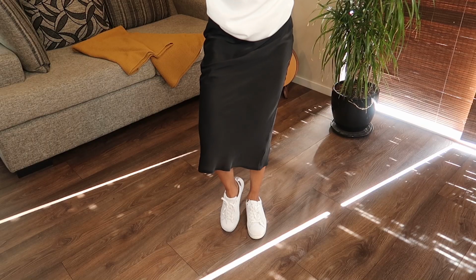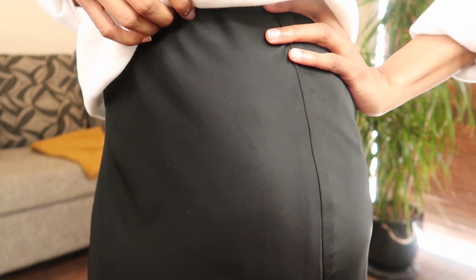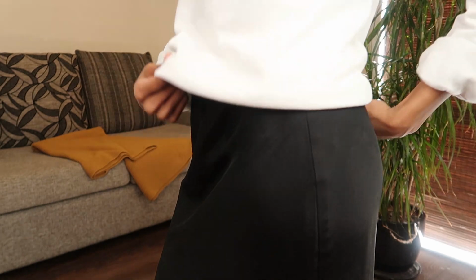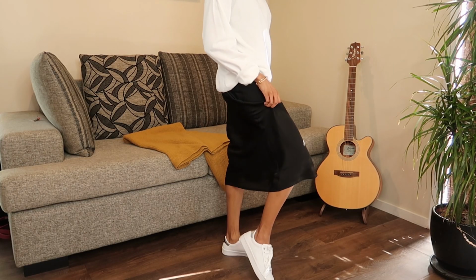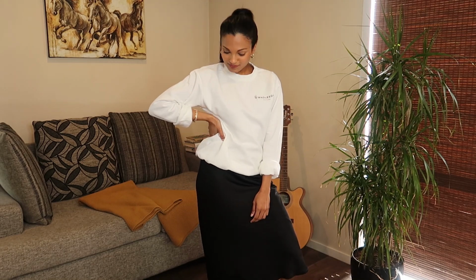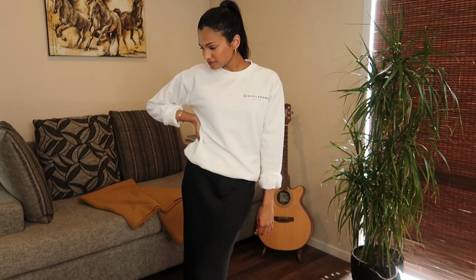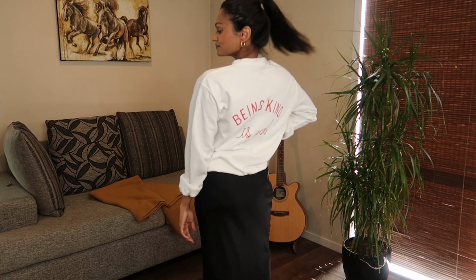I've paired this with a black silky midi skirt that I am obsessed with, and I just tucked the jumper a little bit to bring a nice silhouette. Surprise, surprise, the white sneakers again go a long way. I love the black and white contrast, but also the contrast of the two materials. What a perfect combination.